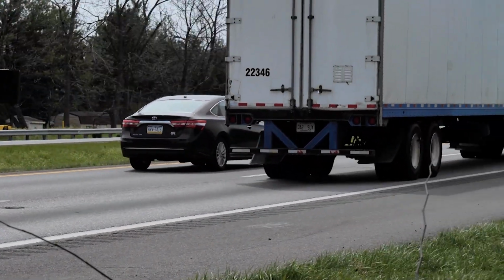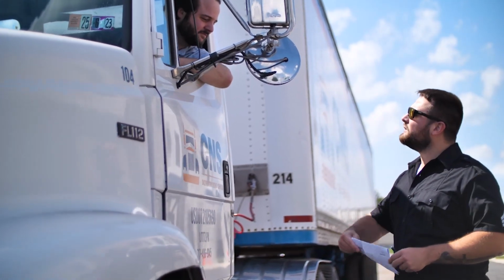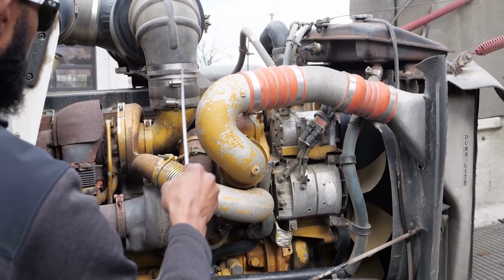Oh, I guess I should mention that you aren't just magically off the hook if your brakes work and your cargo is secure. Inspectors have no problem handing out any number of vehicle and driver violations, so make sure you are checking all the boxes on your pre- and post-trip inspections.